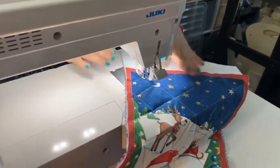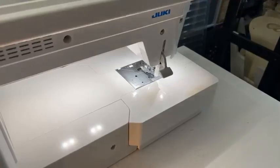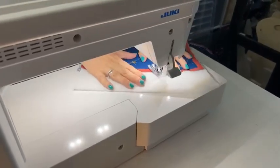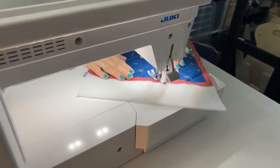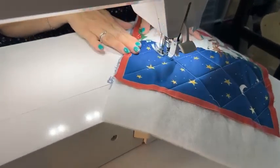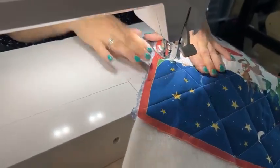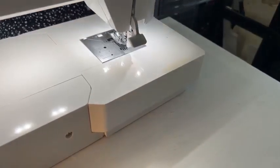If you are using a walking foot, as I am, it will reduce the puckering of the fabric anyway. But moving it in different directions each time will also help, because it helps to keep all the layers flat. It's pushing it in one direction and then pushing it in the other, so it sort of evens itself out, if that makes sense.